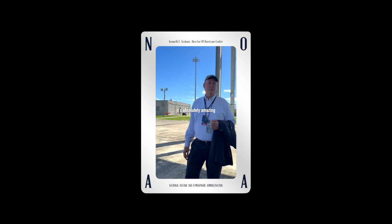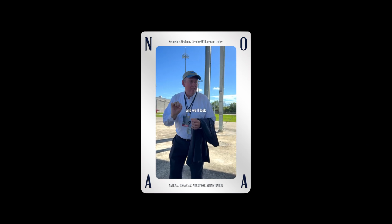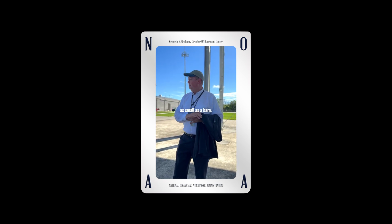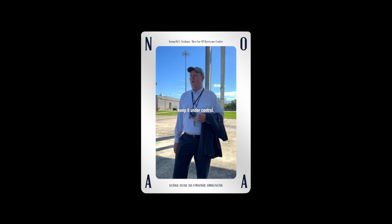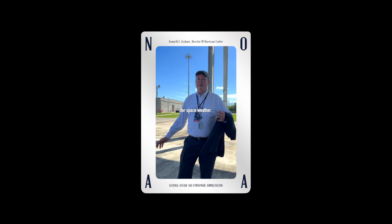It's absolutely amazing. So fire detection, you have a lightning strike out west with no rain. You get a lightning strike, and we'll look at the satellite and actually be able to detect smoke. It'll actually detect a fire as small as a barn. Wow. So if we can detect that early, the earlier we can get to that fire, the quicker we can keep it under control. So this plus the new compact coronagraph, we're pretty excited about that for space weather. So I love it. It's exciting.